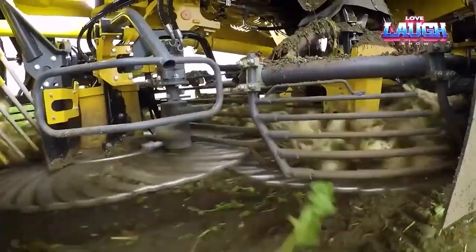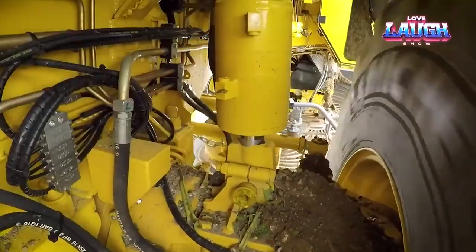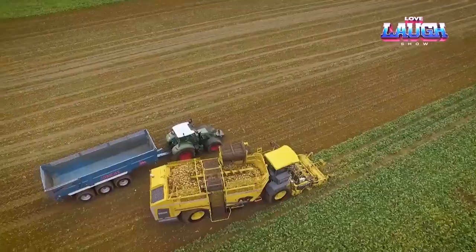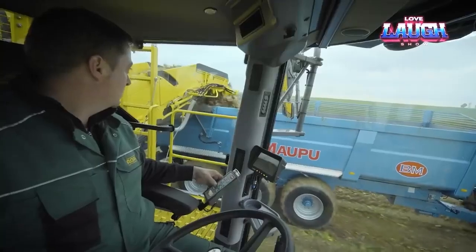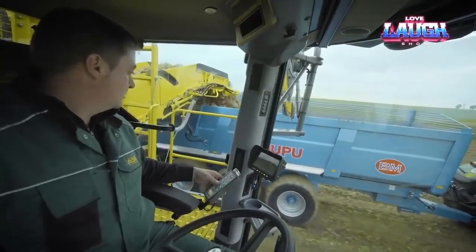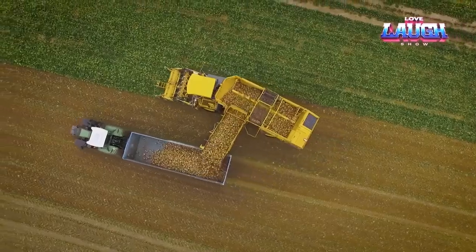its cavernous hopper. Its robust construction and high-clearance design ensure smooth operation even in challenging field conditions, while its user-friendly interface allows operators to customize settings for optimal results. With the Ropa Panther 2, large-scale potato growers can tackle vast fields with ease, maximizing yields and minimizing downtime.